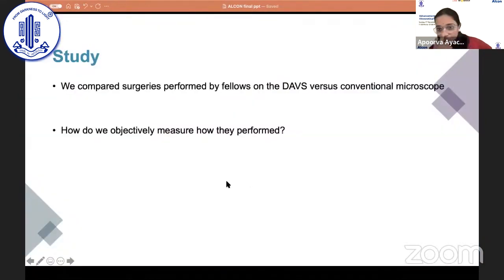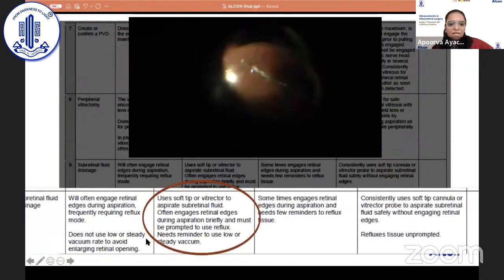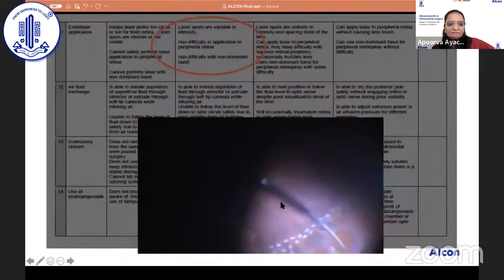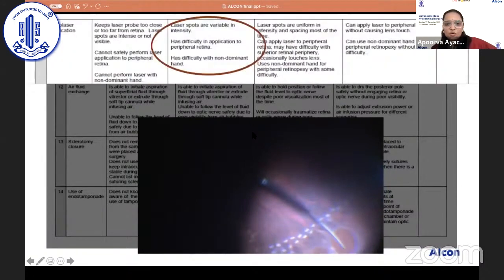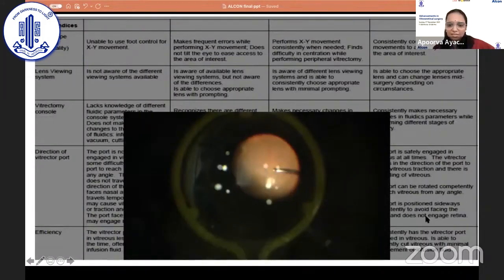So I even did a small study. I'll tell it very quickly in a few seconds. We compared surgeries performed by fellows on the DABS versus the conventional microscope. We used the ICO OSCAR vitrectomy form and graded them on how well they do each surgical step, giving them 1, 2, 3, 4, 5 marks. This is the ICO OSCAR form. You can look it up. It's a very comprehensive form for surgical training.